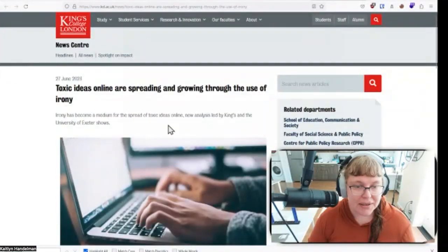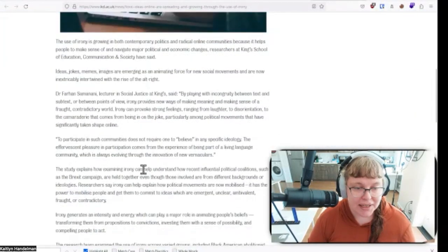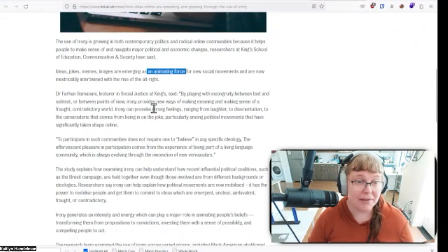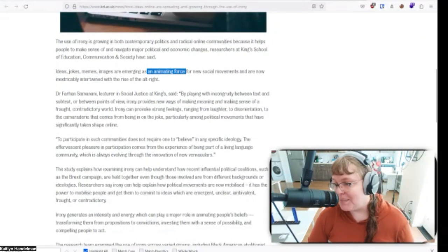Anyway, so onto the article. So the King's College of London did research into this. Basically came to the same conclusion that yes, jokes, memes, ideas are the animating force, is what the article describes it as, for new social movements intrinsically linked to the alt-right and Nazism. So we now have research on this. Yeah, it seems like it makes a lot of sense.